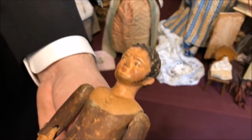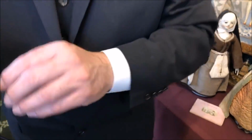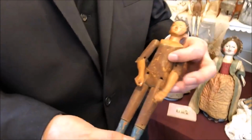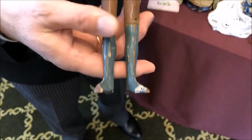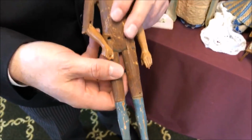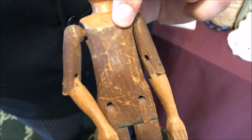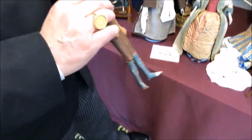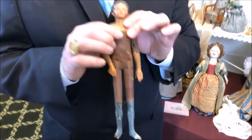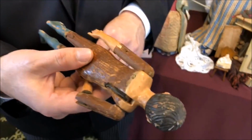I think he may have at some point been part of a mechanical toy because there's a lever in him, but I don't really care. He's got a fabulous face, and again, in untouched condition. You can say all dolls are born girls, but look at his body versus her body. This is a male body. That's a male for sure. It wasn't an accident, but it's just a fantastic piece.